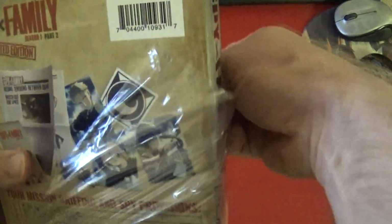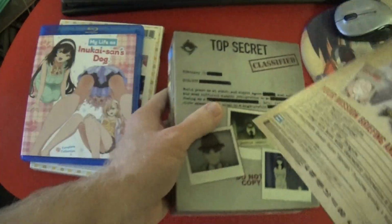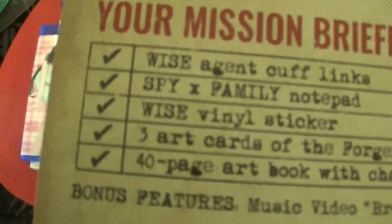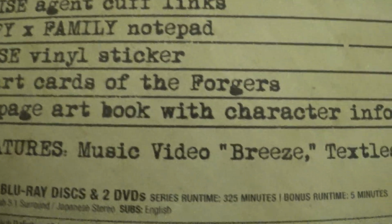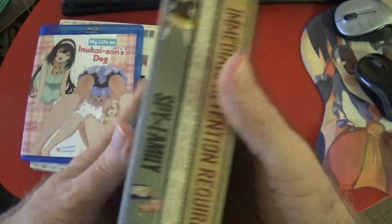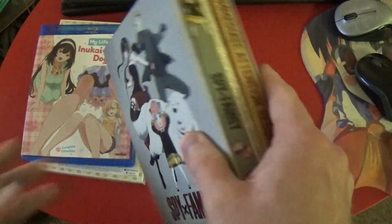And then this is probably the more notable release this week. Spy Family for the win. And this is the limited edition version of Season 1 Part 2. There we go. I knew I could feel something there. As long as we're looking at the back, your mission briefing and spy provisions. That's, ooh, cufflinks, notepad, vinyl sticker, 3 art cards, 40-page art book. Content-wise, it's regions A and B. You should have a dub with it, so dub and sub. Cool. Sorry, I'm comparing this. I have a Season 1 Part 1. We'll merge these together shortly.